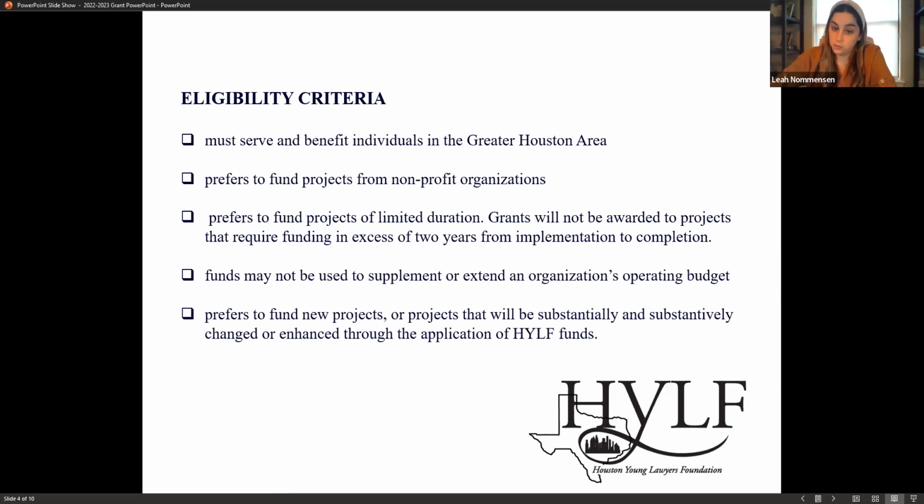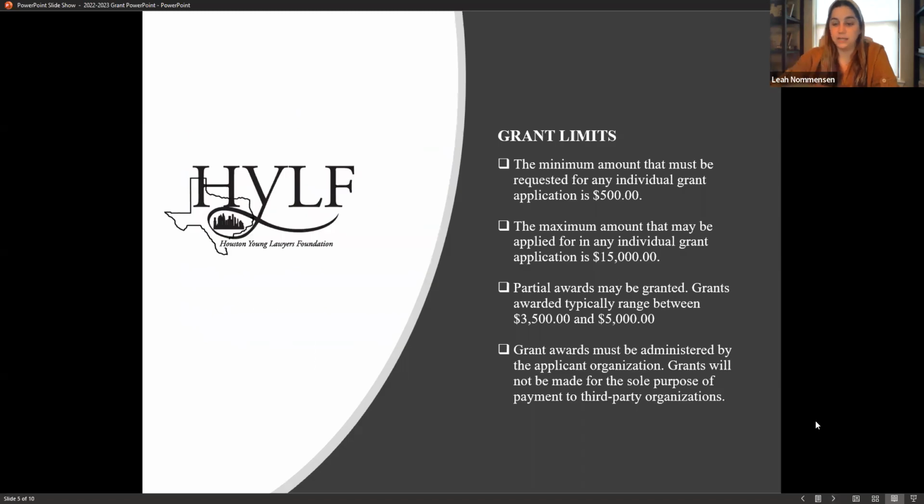We prefer to fund new projects or projects that will substantially and substantively change or be enhanced through the application of the HYLF funds. So like I said, we like to start things and help people really get off with new projects. If you have a project that's been around for 15 years and you're just continuing and want more money to keep that program sustaining, the HYLF grant may not be the best place for that project.